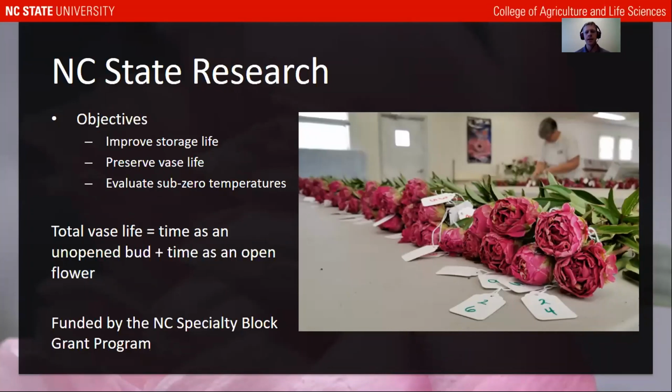But we also need to take into account the vase life, which decreases with storage. So not only do we want to increase the storage life, but we also want to increase the vase life. And to do that, we looked at some different sub-zero temperatures or temperatures below 32 degrees. I'll be talking about the total vase life, which is a combination of how long those stems stayed as a bud and how long they stayed open. And all this research was funded by the North Carolina Specialty Block Grant Program.